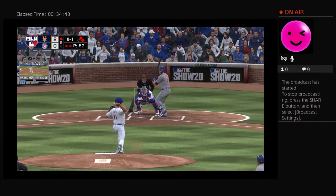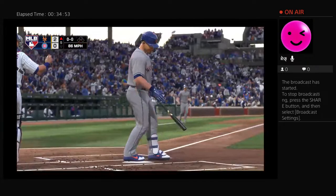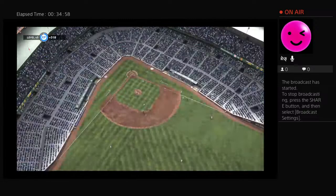And it's fouled away. Here's Darvish on 0-2. And he's got himself another one as he picks up strikeout number nine here, and the side is retired. So it's two runs on four bases.